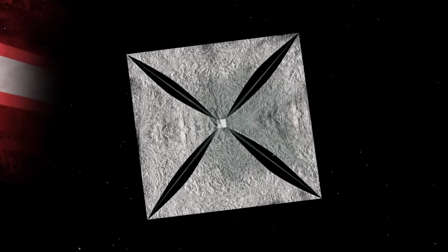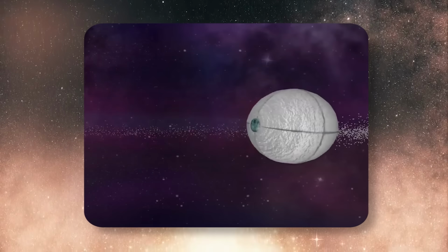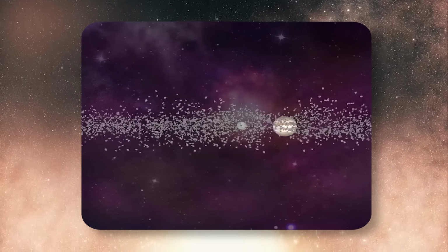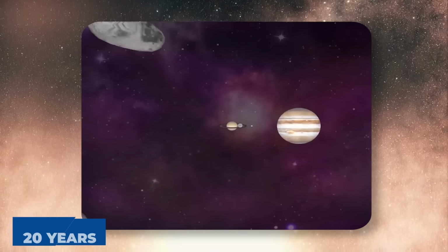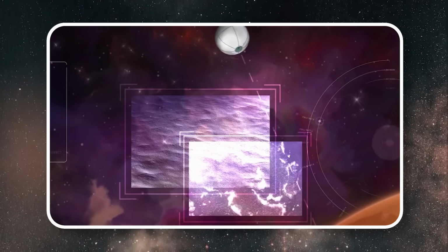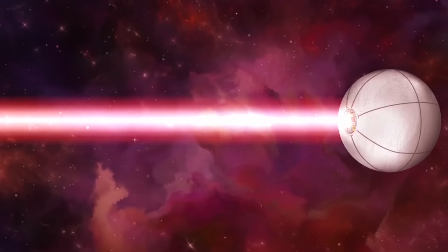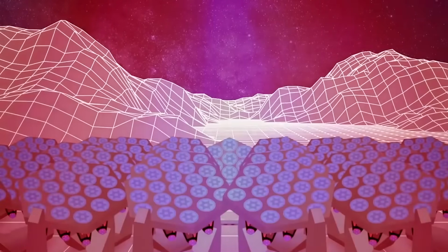Projects like Breakthrough Starshot are working on technologies to propel tiny spacecraft using powerful lasers. These crafts could reach speeds that would allow them to make the journey to our neighboring star system in just over 20 years. Imagine that. Within 2 decades, a tiny explorer might be capturing images of it up close, sending back postcards from a world we've only just begun to understand.